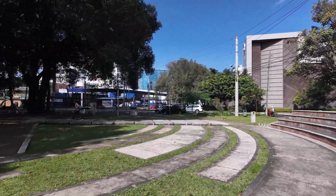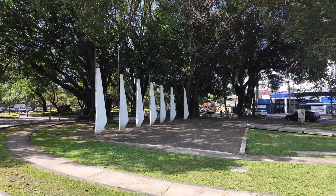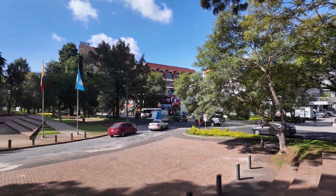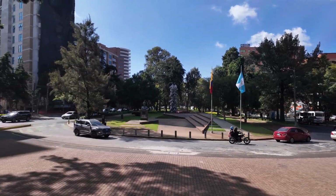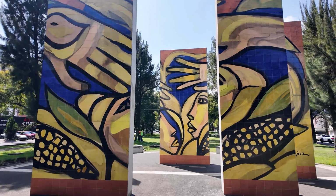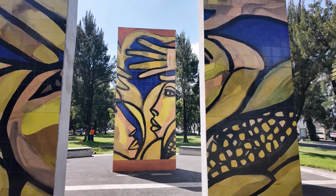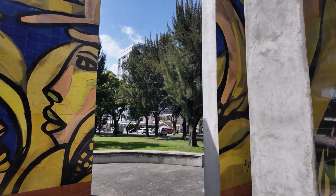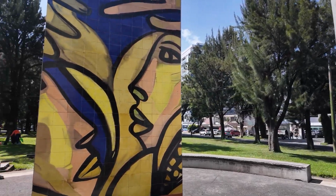Its wide green medians are adorned with sculptures, monuments, and parks, creating an inviting space that reflects the essence of Latin American culture. Much like Avenida Reforma, this avenue showcases art and monuments that honor revolutionaries, freedom fighters, and the shared heritage of the region.